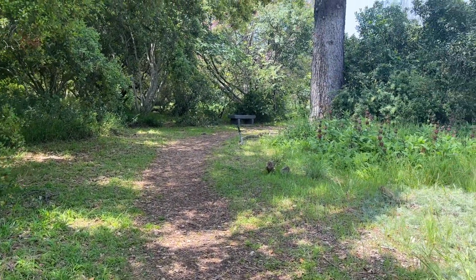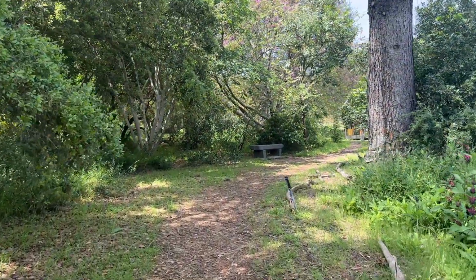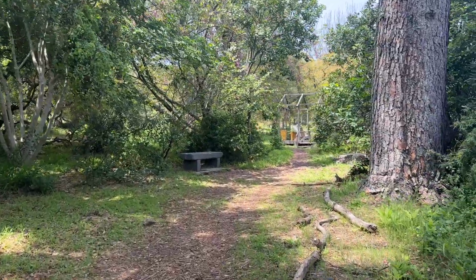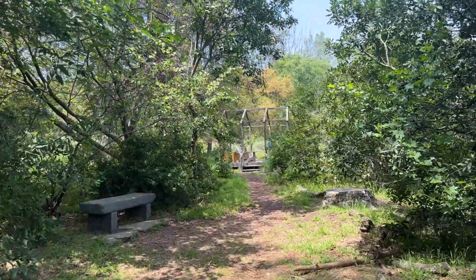I love visiting the native parts of Descanso Garden because you get to see the native plants that were around before we started bringing in the plants that we like.